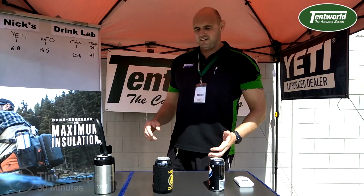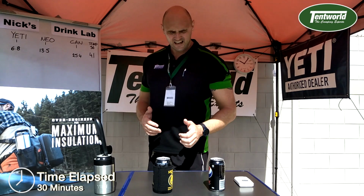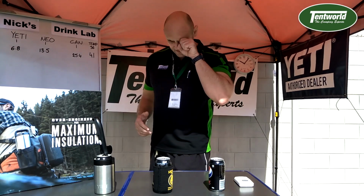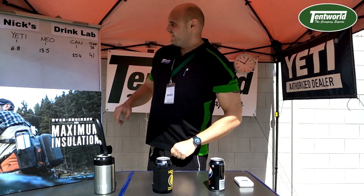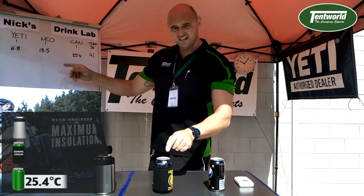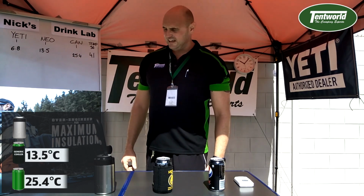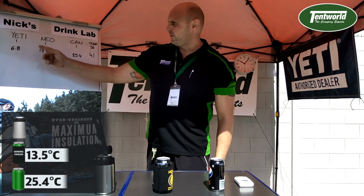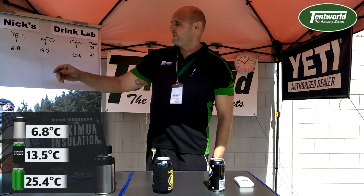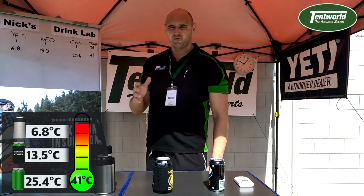As we're probably going to expect, the coolers are going to do a little bit better than the one that's out of the cooler. But at the moment, that's heated up really, really quickly sitting on the table here in the sun. That can by itself is now 25.4 degrees. The one in the neoprene cooler is at 13.5 degrees. And the Yeti Colster has heated up a little bit, but it's at 6.8 degrees. So look, that's about half the amount of what we're seeing on the neoprene one at the moment. So you can see they are definitely performing a little bit better.